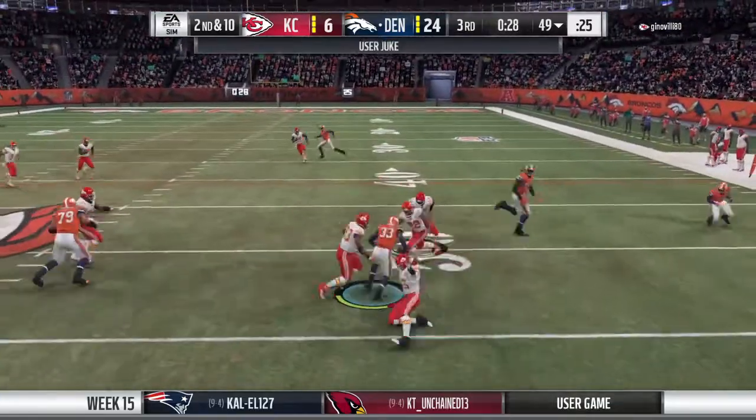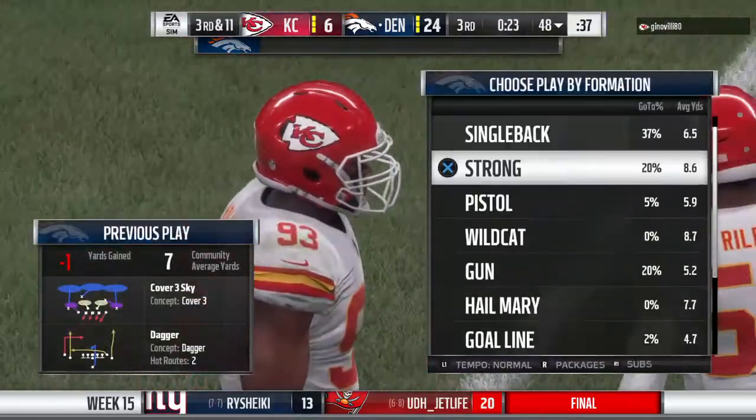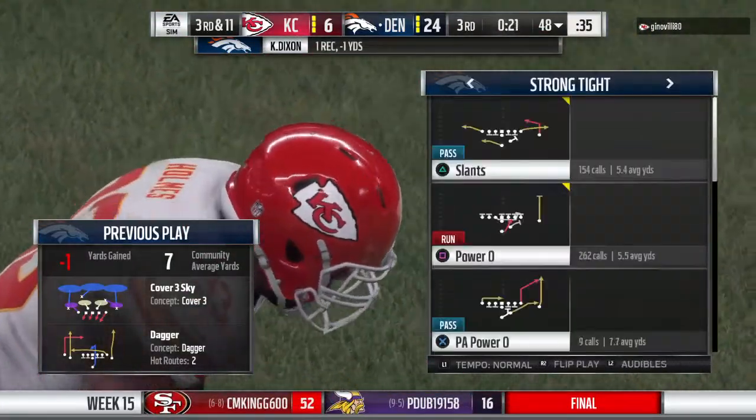He called you laddie? He called me laddie, and that was the nicest thing he called me. And they go backwards here, losing yardage back at the 48-yard line.